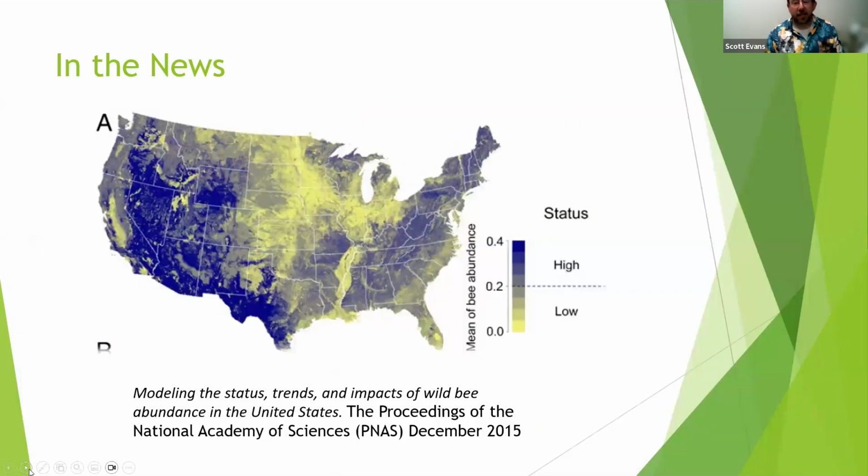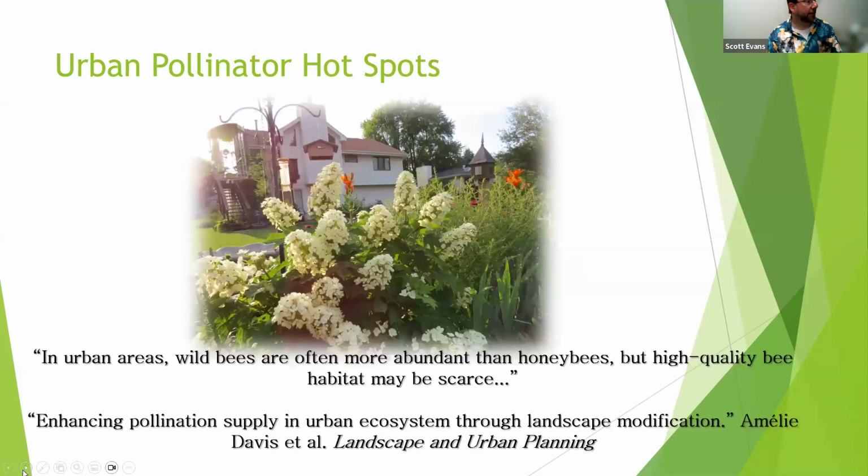Back in 2015, the administration at that time asked for a survey of the wild bee population. And this is what they found out when the research was collected and materialized. And as you can see, in the agriculture states, wild bee abundance is extremely low. So that is concerning. I just wanted to share that we do have a nationwide issue with wild bee decline.